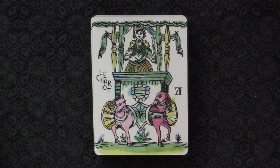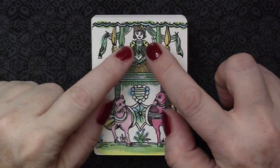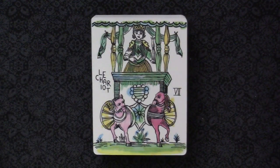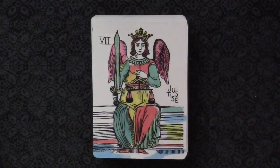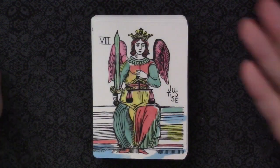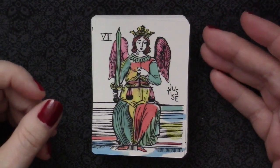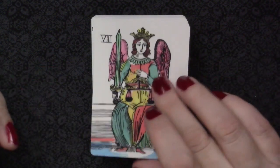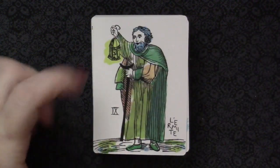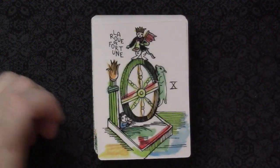Here we have the Chariot, which I think is gorgeous. He's got those little faces on. I love the faces on the shoulders in older style decks. Disparate horses here. Love this Justice card. Of course, Justice is an 8. This is a Marseille style deck. And I think she is beautiful. Again, just love the faces. Love the colors here. Love this Hermit. I love the lantern that's here. It's just a great little deck.